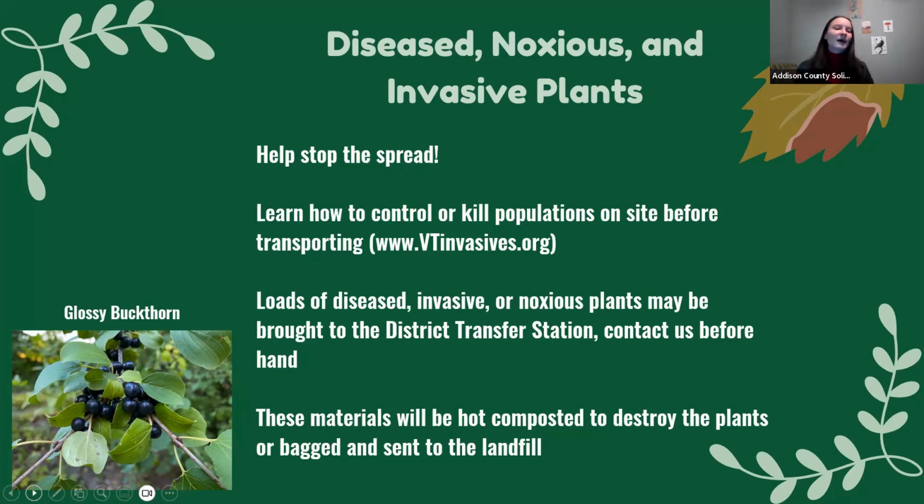There's two options. One, they will either add to our leaf and yard waste pile where they will get hot composted. We work with a local composting facility that can kill all of those weed seeds and destroy the plants and diseases. Or the second option, as a last resort, would be double bagging any diseased, noxious, or invasive plants and sending it directly to the landfill. But in order to find the best option, again, we recommend contacting us.